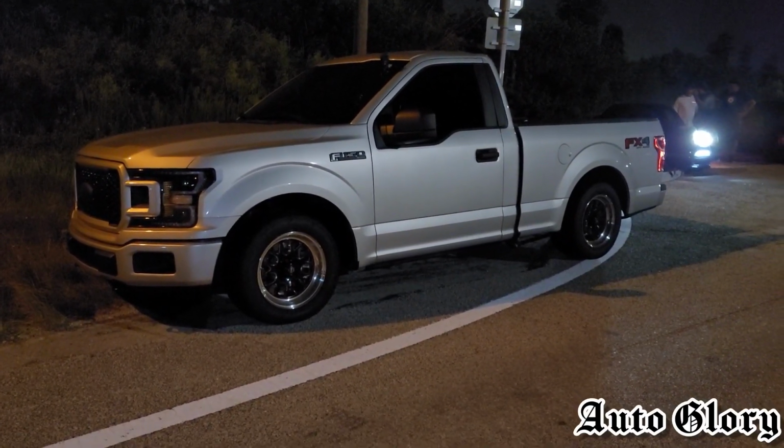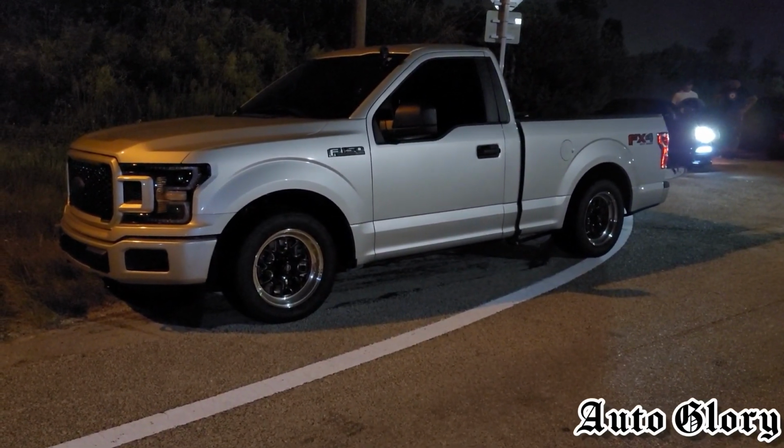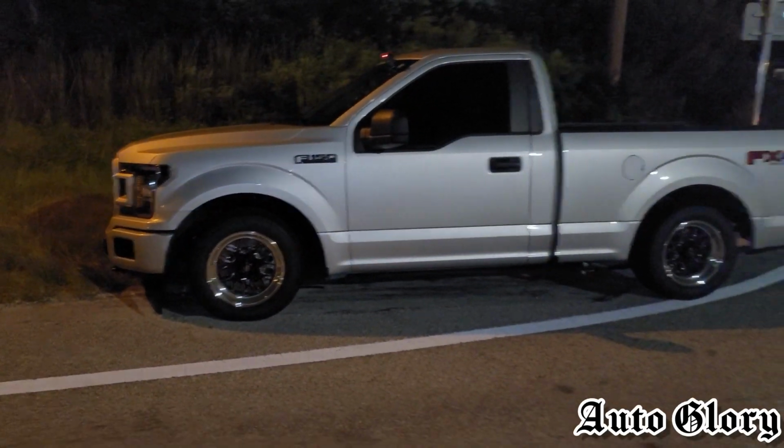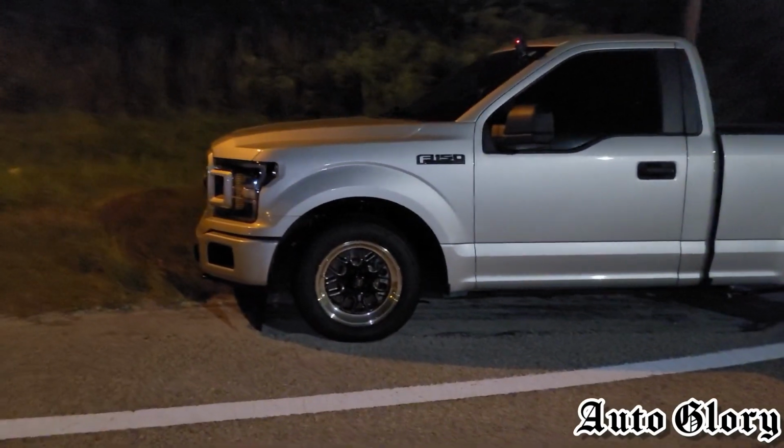So for tonight's matchup, this is going to be a good one. I got a brand new car on the channel. Well, it's actually a truck. This right here is a 2019 Ford F-150, and it's heavily modified.